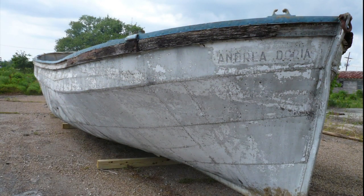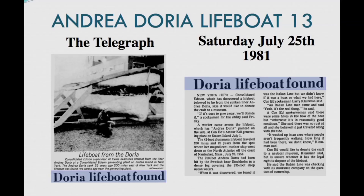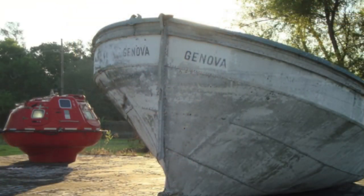He also owned the number one and the number 13 lifeboats, and they were up in a farmer's field in poor condition. The number 13 lifeboat was actually being used as a barn roof. He had flipped it upside down and was parking tractors underneath it, so they weren't in very good shape. Behind me is the number one lifeboat and the number 13 lifeboat, which is in Lafitte, Louisiana. Those are the only two known lifeboats to survive from the Andrea Doria.